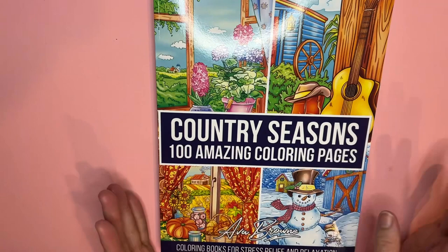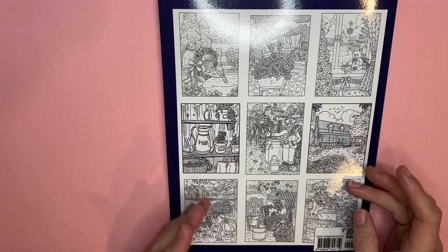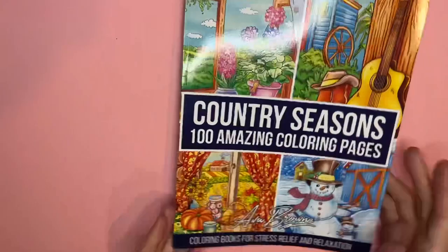This is Country Seasons. All Four Seasons, 100 Amazing Coloring Pages by Ava Brown. So you do have the summer, spring, winter, fall. The pages are amazing. Of course, there's Christmas, summer, spring, and Halloween, and autumn. So you can get this book, and you're covered for coming up for Christmas as well.